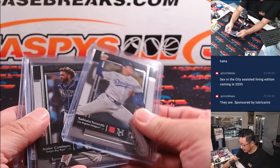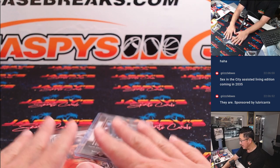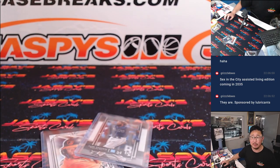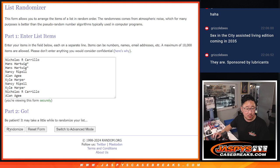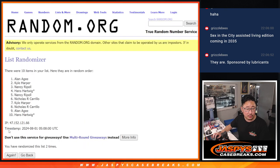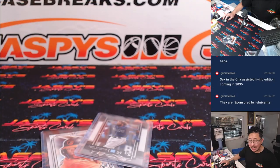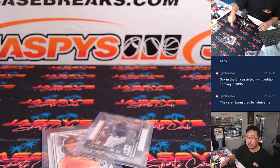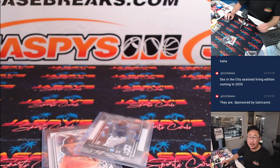All right, these two cards represent the non-numbered cards that apply only to the random number block teams. Once again, 4 and a 1 five times. 1, 2, 3, 4, and 5. Nicholas. After 5, you're going to get all the non-numbered cards, including the Junior Caminero, the Jackson Holiday, all those non-numbered cards for those teams right there. I don't think there was any Elly De La Cruz in there, but you got that Jackson Holiday. All right, there you go.